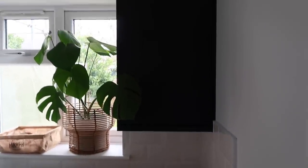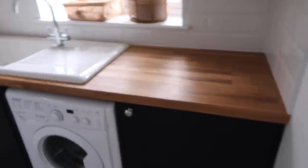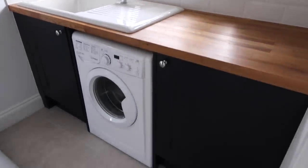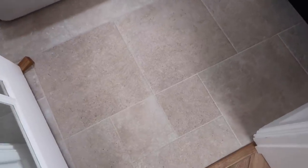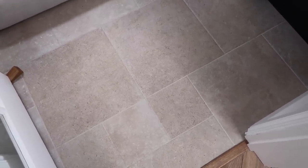So before we didn't have a cupboard here, so we have added in this. Also, because I'm filming against the light, it's quite hard to see the navy. I'm hoping that shows up really well. And then on the flooring, I'm so, so happy with this flooring. I will leave the details of this linked below, but it was from Tops Tiles.